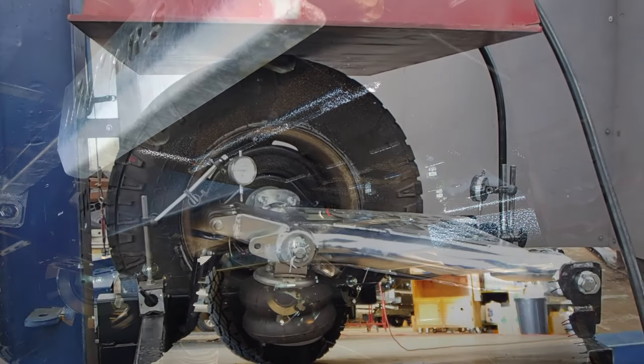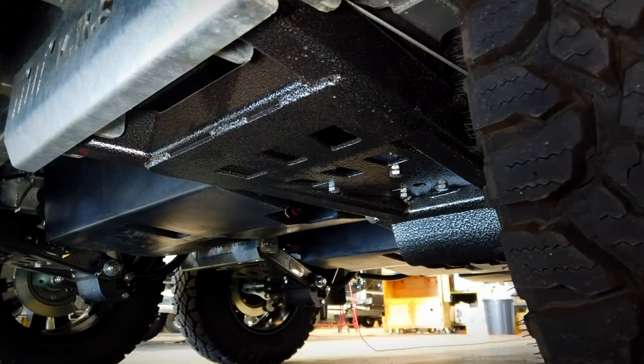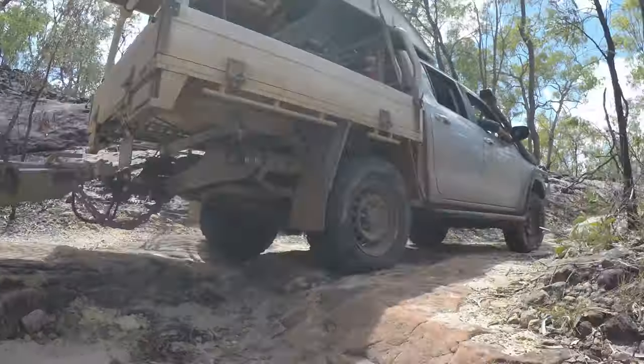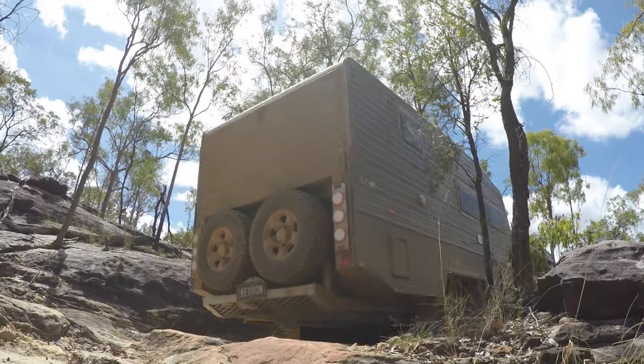It has all been physically ram tested at the government approved lab in South Australia, and also been tested throughout the Gore Boys adventures up the old Telegraph track and through the Maytown track. So huge amount of testing gone into this suspension here.